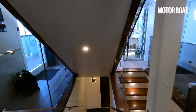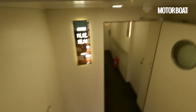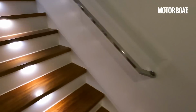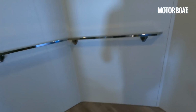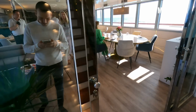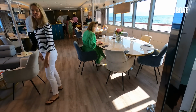And then if we go down here, we've got 11, 12, 13, 14. So you get the idea. A lot of the yacht is given over to cabin space rather than entertainment. But it has nevertheless still got all the toys. And you can see here we've got the dining room set up, and we're just starting to gather for breakfast, so you can get an idea of how the boat is actually arranged.